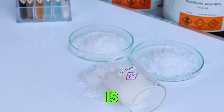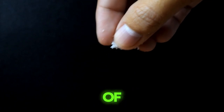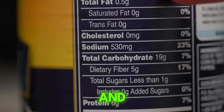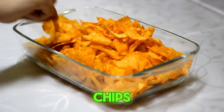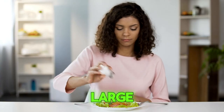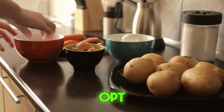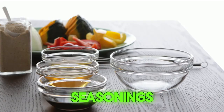5 foods that a hypertensive person should never eat. 1. Table salt. Sodium is one of the main culprits of high blood pressure. Reduce the use of salt in food preparation and avoid processed foods rich in sodium. Foods like potato chips, canned soups, and ready-made condiments often contain large amounts of sodium. Opt for preparing meals at home with fresh ingredients and natural seasonings.